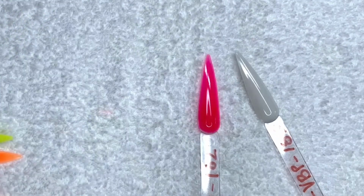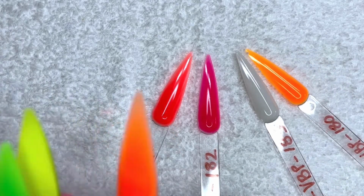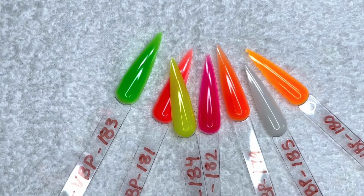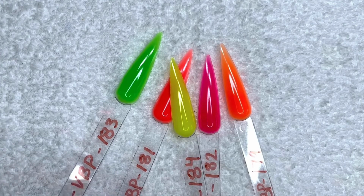So this is the collection, which I really like. Let me see if I can get them up closer for you.